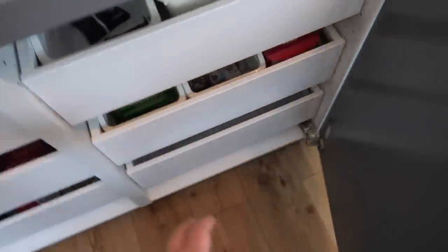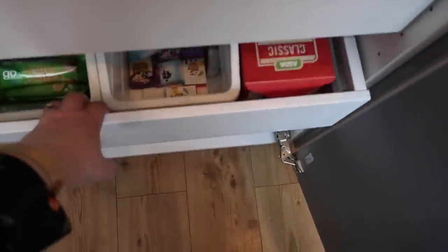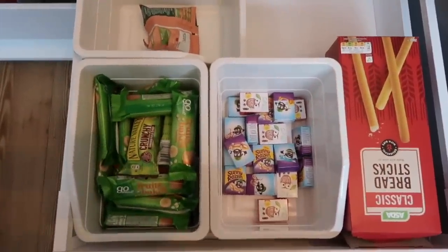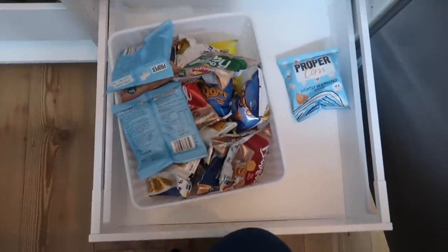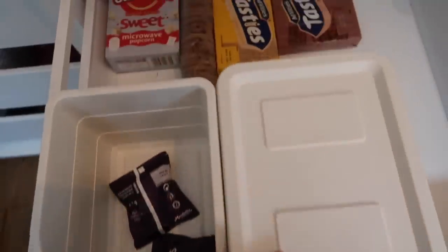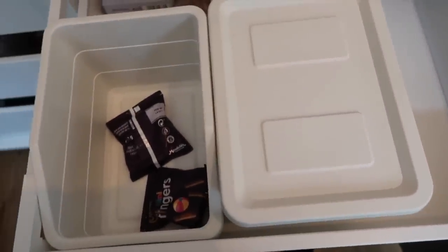And that's the same over here. The kids know that from this drawer they're allowed anything. So this is just cereals and snacks, and also we've got crisps and popcorn on the bottom. But the top drawer, they know this is really only if they ask and they can have a treat. All their chocolatey treats are tucked away.